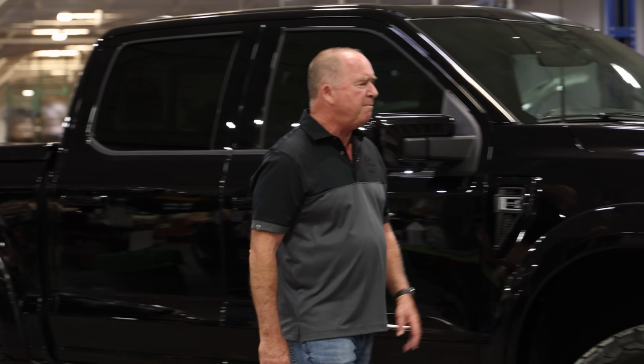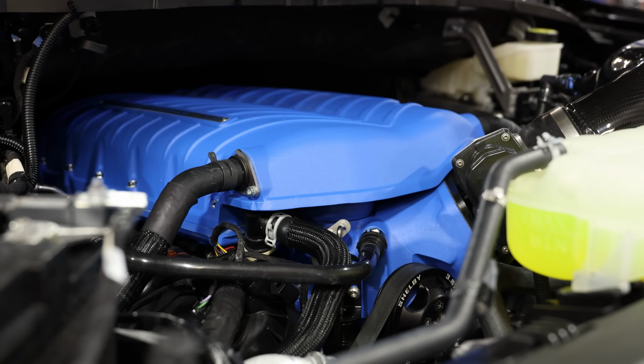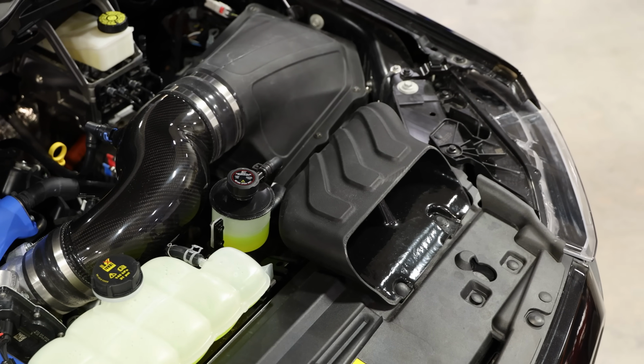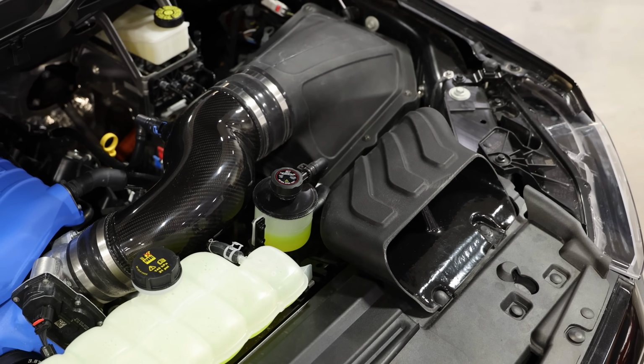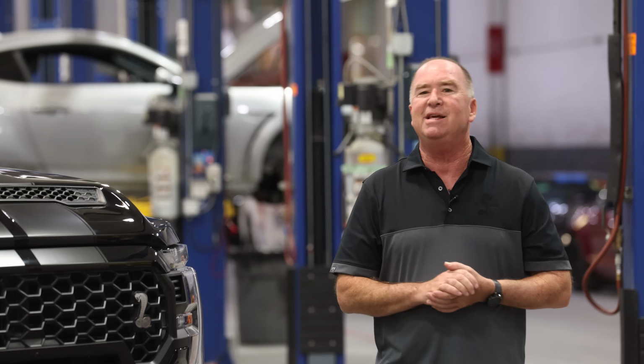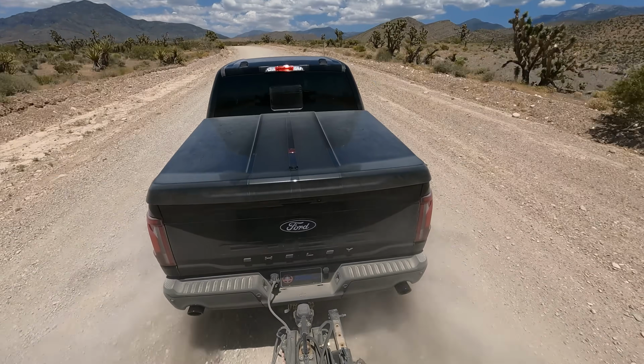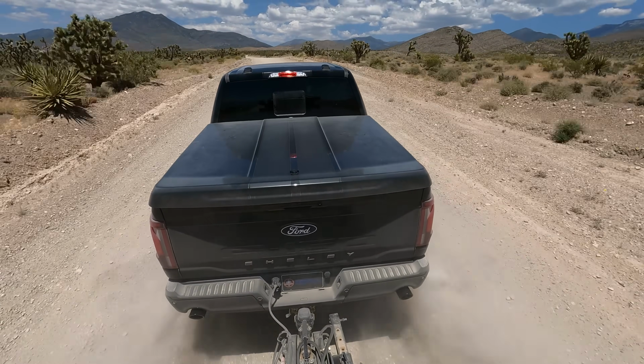Where does that come from? Under the hood of this bad boy, we've got a 5.0 with a 3.0 Whipple supercharger on it, custom fuel injectors on it. We did a nice cold air system with carbon fiber tubes on the front, 50 state legal. It's very exciting to be able to come out with a truck with this much horsepower, 50 state legal.